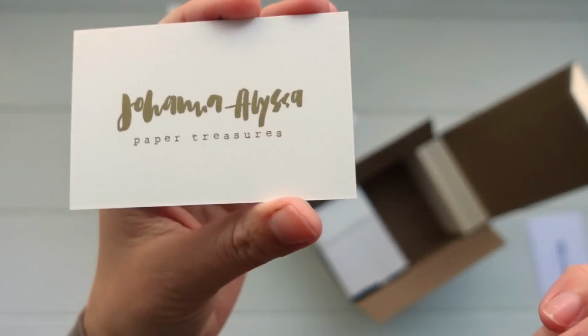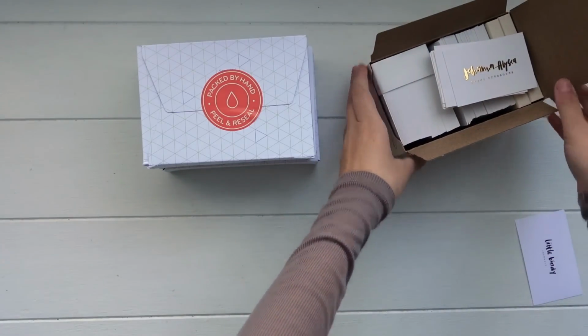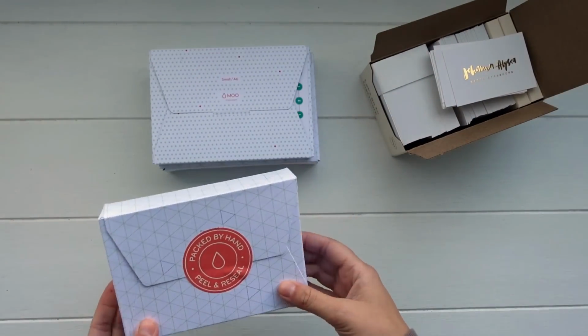So that's the business card. I'm really happy with that. They turned out pretty much exactly as I imagined, so I'm really happy with those. And now let's take a look at the thank yous.